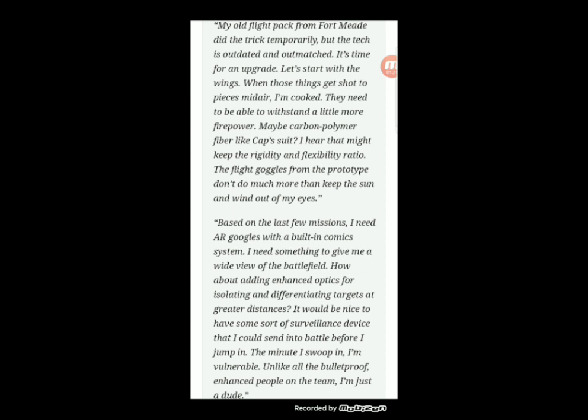My old flight pack from Fort Meade did the trick temporarily, but the tech is outdated and outmatched. It's time for an upgrade. Let's start with the wings. When those things get shot to pieces mid-air, I'm cooked. They need to be able to withstand a little more firepower, maybe carbon polymer fiber like capsuit. I hear that might keep the rigidity and flexibility ratio.